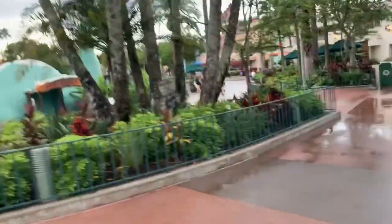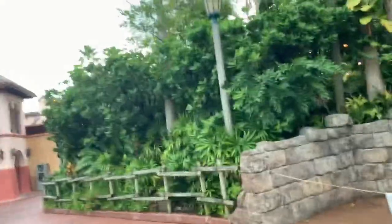Wow, it's Indiana Jones Epic Stunt Spectacular. I remember watching that show when I was little. It's a pretty darn cool show. If you guys have seen Raiders of the Lost Ark, I think it's like a behind the scenes show or something like that. It's really cool. There's a lot of stunts.